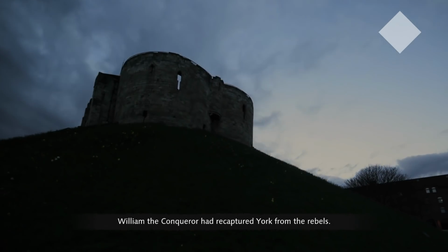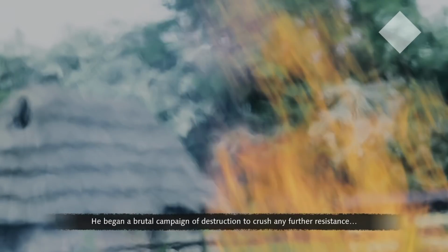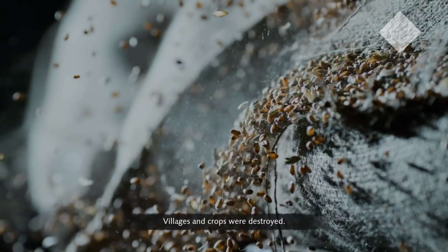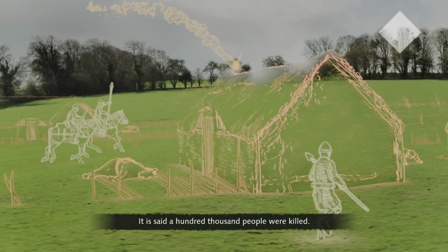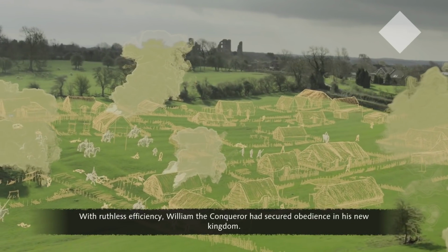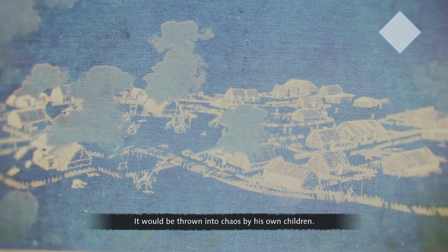William the Conqueror had recaptured York from the rebels. Now he wanted to teach them a lesson for defying him. He began a brutal campaign of destruction to crush any further resistance, known as the Harrying of the North. Villages and crops were destroyed. It is said 100,000 people were killed. With ruthless efficiency, William the Conqueror had secured obedience in his new kingdom. But it wasn't to last. It would be thrown into chaos by his own children.